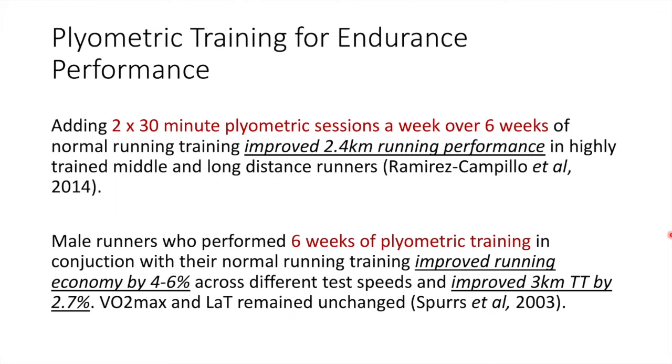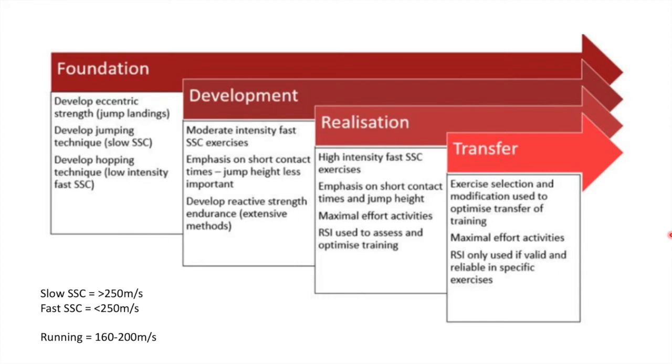Second study here in 2003 looked at male runners who performed 6 weeks of plyometric training alongside their normal running training, and they found it improved running economy by 4 to 6% across different test speeds, and it also improved 3k time trial by 2.7%. So we can see there 6 weeks is quite a short period to get such improvements of 4 to 6% in our running economy, and it's much cheaper than buying the Nike Vaporflies.